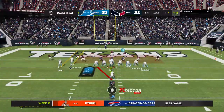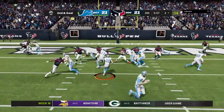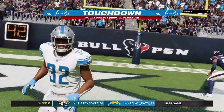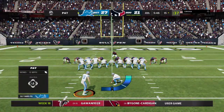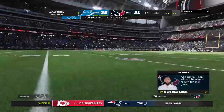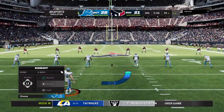From the 2 now, 2nd and goal. Swift. And he will fight his way into the end zone for a touchdown. DeAndre Swift. His 10th touchdown of the season, 2nd of the game. And the Lions answer back with a touchdown of their own to break our tie and take the lead here in the 4th. Extra point by Sly is up and good. And they will take a 7-point lead.